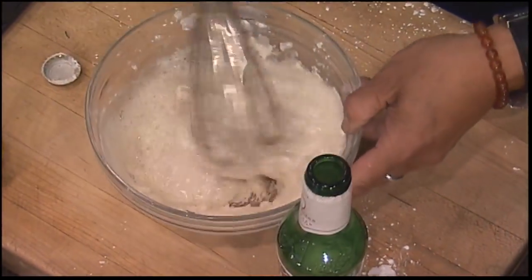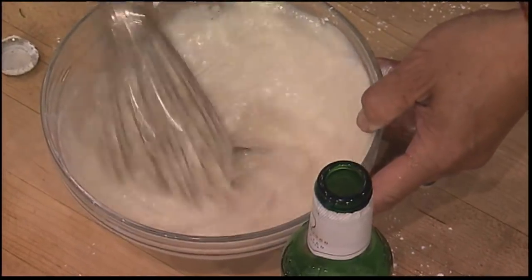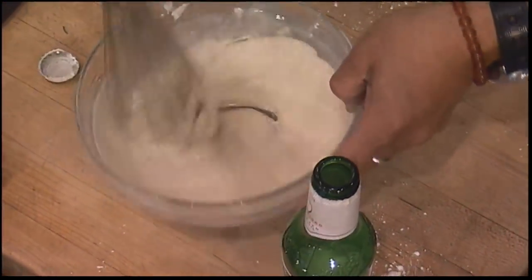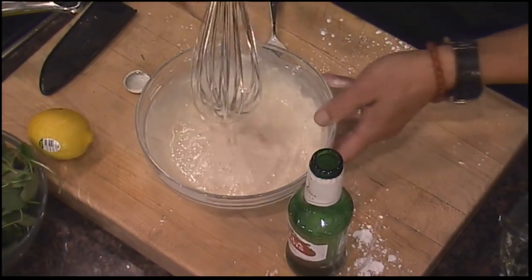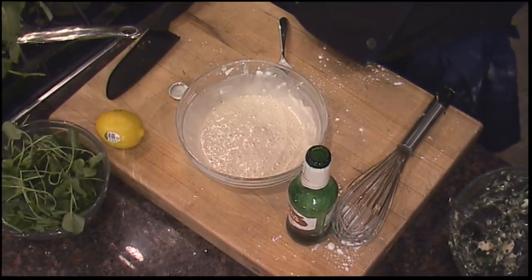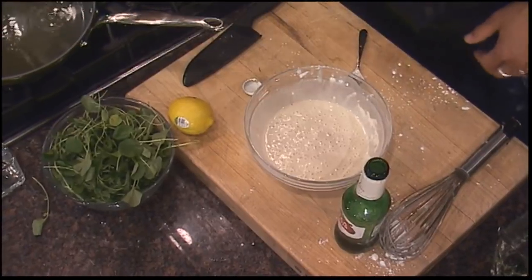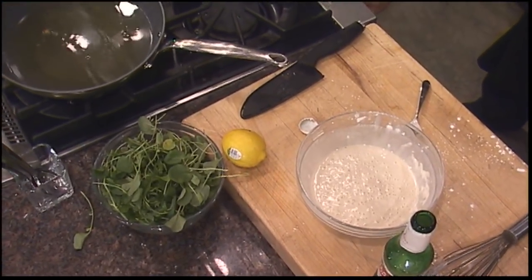So, add the beer. You're looking for pancake batter consistency. Right? A touch looser than pancake batter. A touch looser. All right? This is really easy. Right? Then, watercress. So, test your fryer. That's good. You want a little bit of movement there. It got brown really quick, so I'm going to turn it down just a notch.